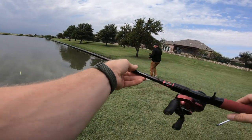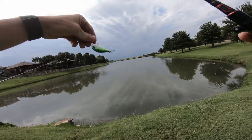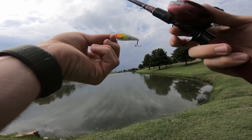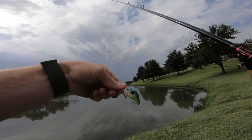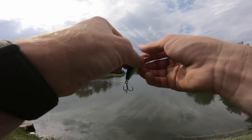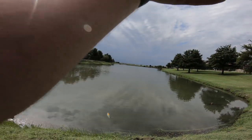We'll see who catches one first. I'm gonna throw this white Googan Squad crankbait, you guys. I say white, that's not the name of the color. I forget which color this is, but he's got a little bit of yellow and orange on the underbody. He's got that shad color on the outside with a little green and blue on the top. Juicy. And it's a tiny little guy. Doesn't dive deep, which is perfect for this because it's very shallow. So we'll see if we can't catch a fish before we catch grass on this thing.